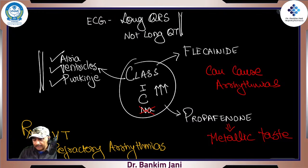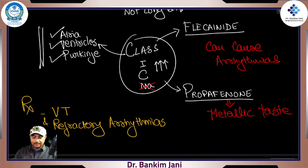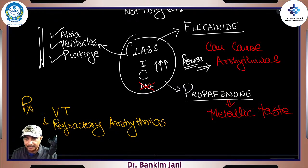These are flecainide and propafenone. They are classical because they act widely on sodium, and their action is very powerful. Because of that power, it can cause arrhythmias, because the drug is very effective, very powerful.